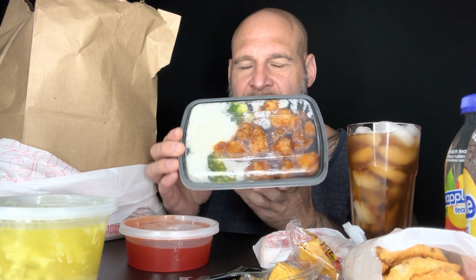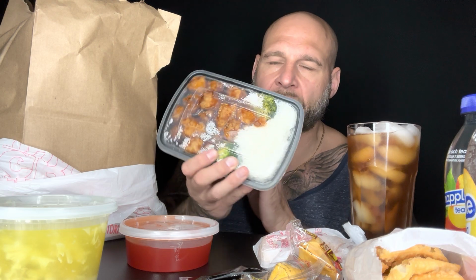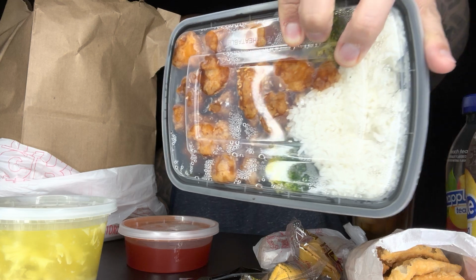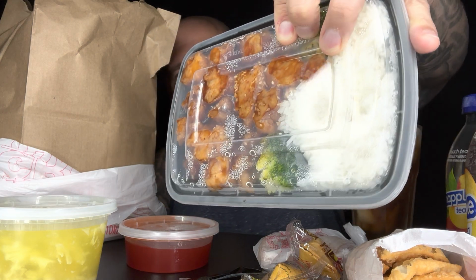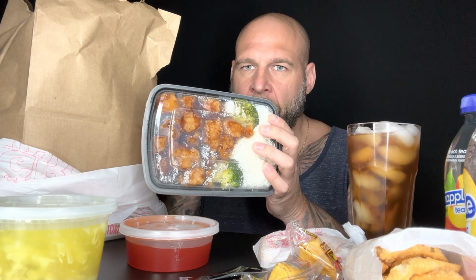This is the classic that I love. This is sesame chicken. I substitute this sometimes with General Tso's chicken, which is a little more spicy. The only difference is the General Tso's is apparently a little spicier, and I think they use a mix of dark meat and chicken breast, whereas sesame is apparently just dark meat and it's not spicy. So it's basically interchangeable.